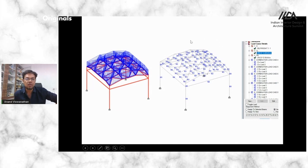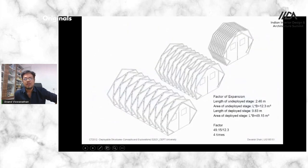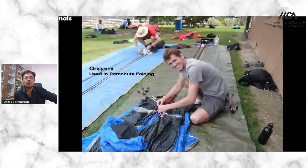It'll tell you where you're failing, where you're over designed. So perfectly, isme load dalna hai bas aapko. This is by another student, Devarsh. Yoshimura tessellation use karke usne ye banaya structure pura. It can expand. Factor of expansion is 4 times.